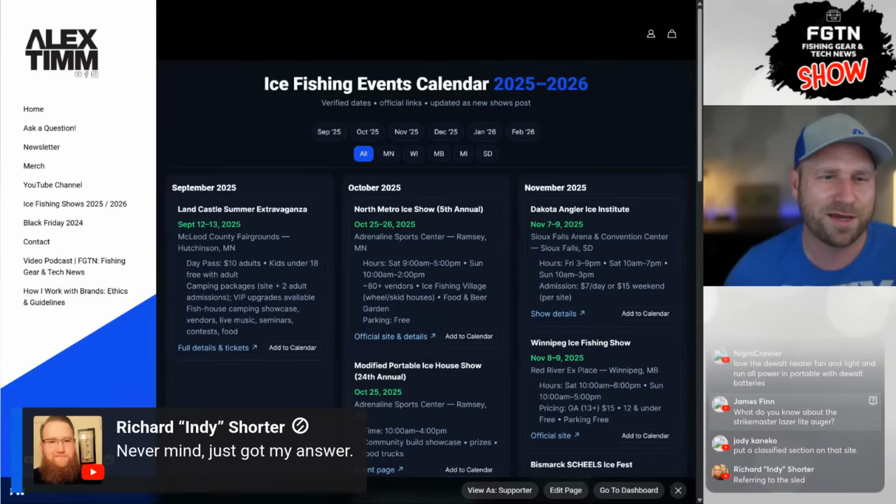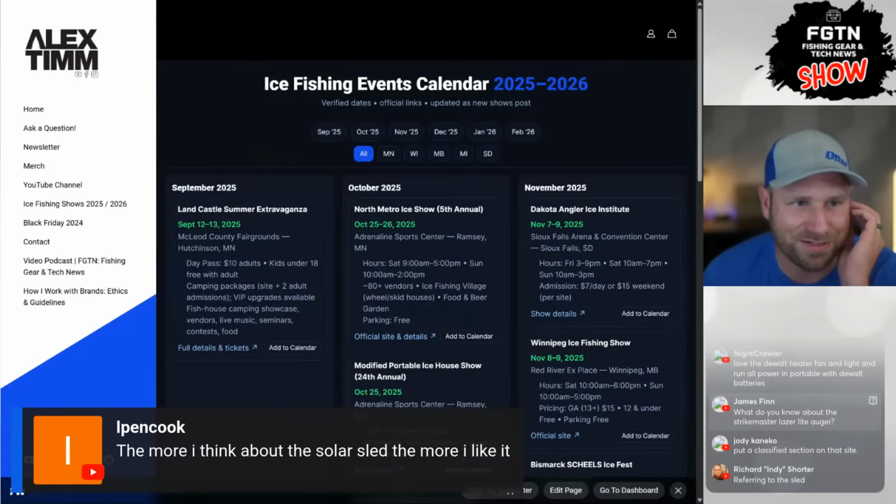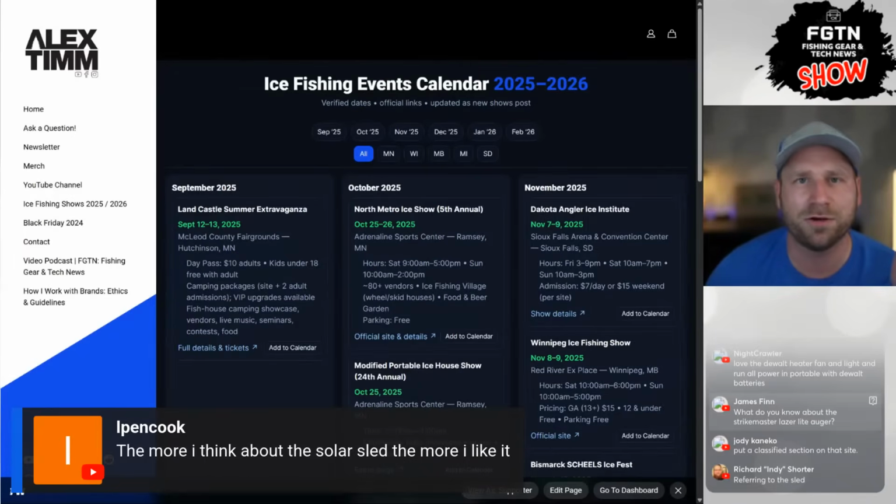Got your answer. The more I think about the sonar sled, the more I like it. That's right. It's honestly probably going to be one of the hottest products of the season from any of the brands. For sure, hands down, Otter's. Like they hit a home run on that thing. I was messaging somebody earlier today, and clearly there was a gap in the market. I think people have been saying it for years now.